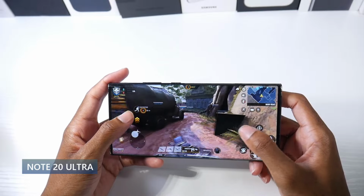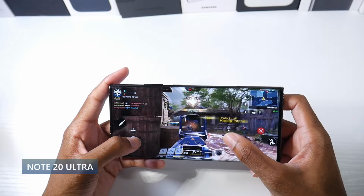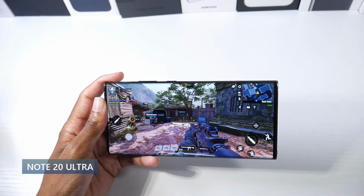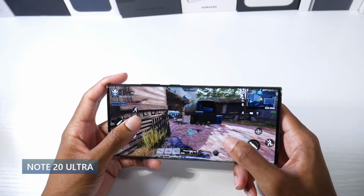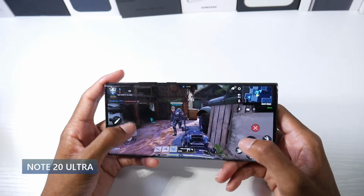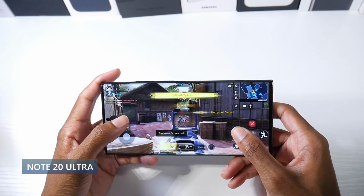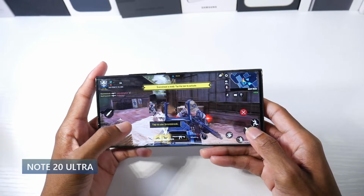Now, this phone got its last major OS update with Android 13, One UI 5, but this phone will get security patches, security updates up to 2025, I believe. So you're going to be set for security, and then you have the Snapdragon 865 chip and then the Adreno 650 on here. It's still blazing fast, guys, and I mean really fast, especially when it comes to gaming.